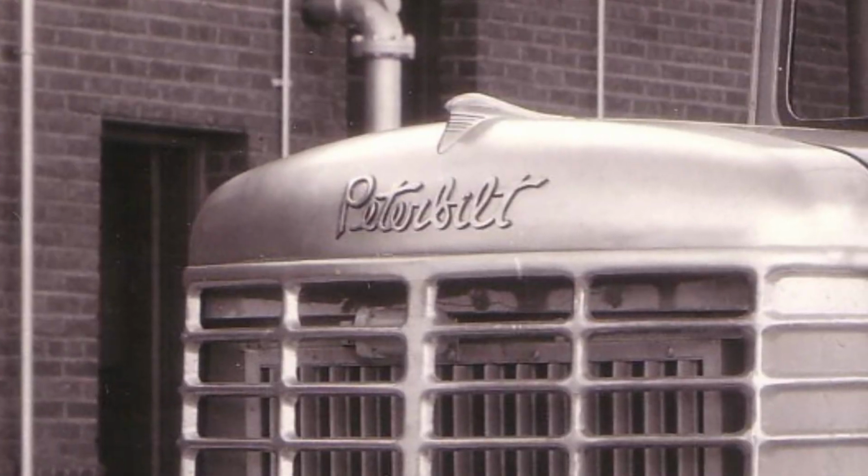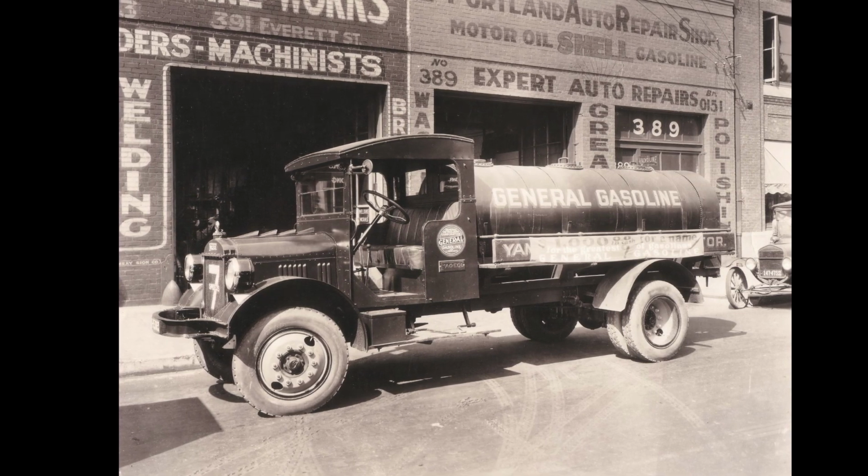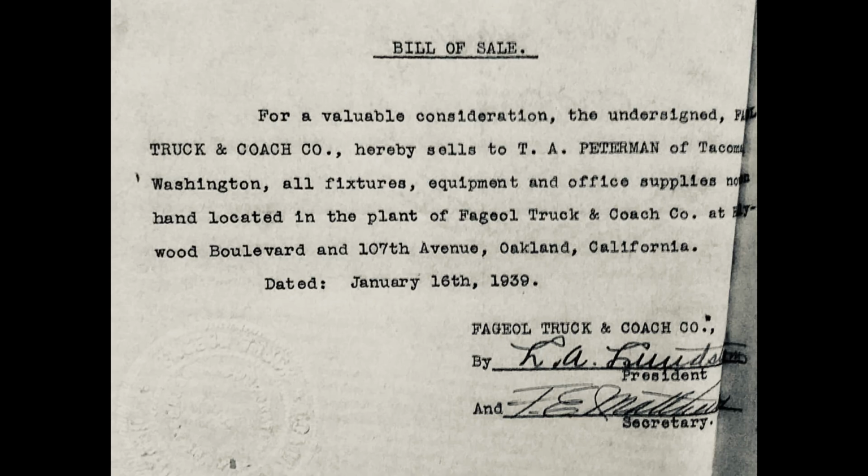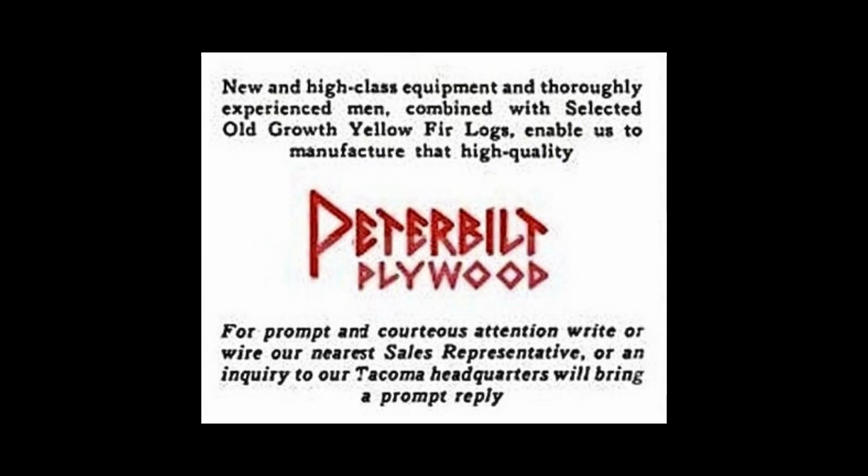Let's get started. The Fageol Motors Company in Oakland, California had a 20-year history before it was liquidated in the '30s and was purchased by Theodore T.A. Peterman. By then, Peterman Manufacturing had already been selling Peterbilt branded timber products for several years.